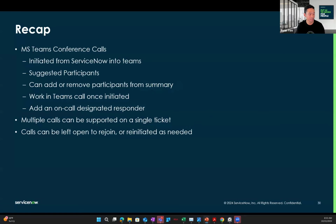So with that, just a quick recap, right? What we just showed you here was the MS Teams conference call. We also initiated that call from ServiceNow into Teams. And then ServiceNow also suggested participants that we may want to add to the call. We can also add and remove participants. You can work the call directly in Teams once it's initiated. Then we can also reach out to an on-call designated responder, as we saw with the subject matter expert that we showed you there. All of that, really cool, from one single interface, Service Operations Workspace, right?